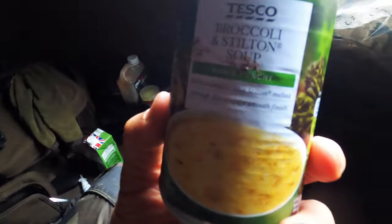I buy all sorts of different soups, but today I don't know why I bought this broccoli and Stilton. I hate Stilton cheese, and I saw the green packet and just bought it thinking it was something a bit different. I opened the lid and smelt it and already my stomach's turning. I don't know whether I'm going to manage it, but it's the only soup that I've got left for this trip, so it's either this or nothing.